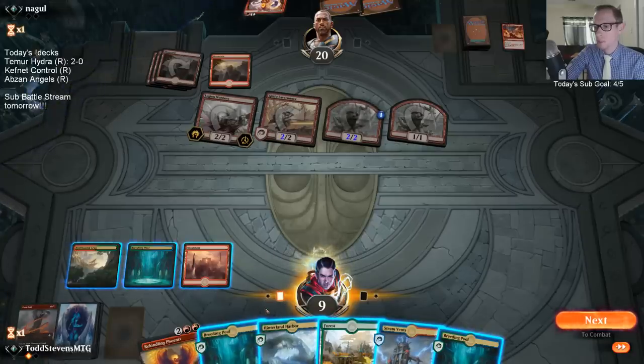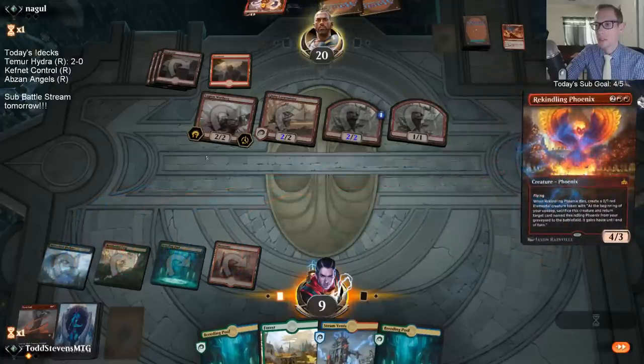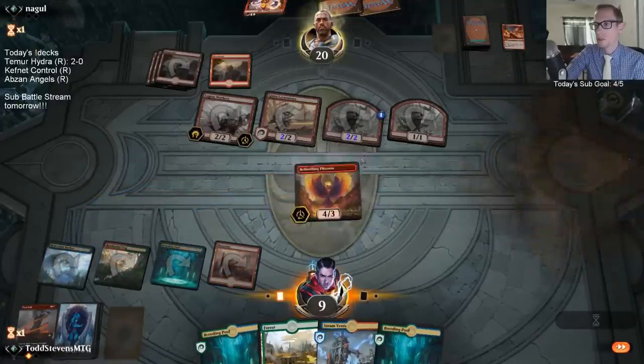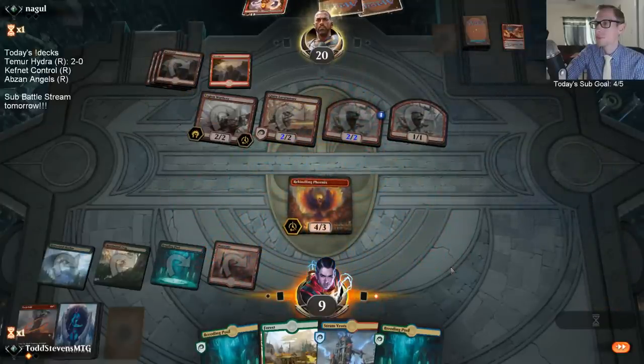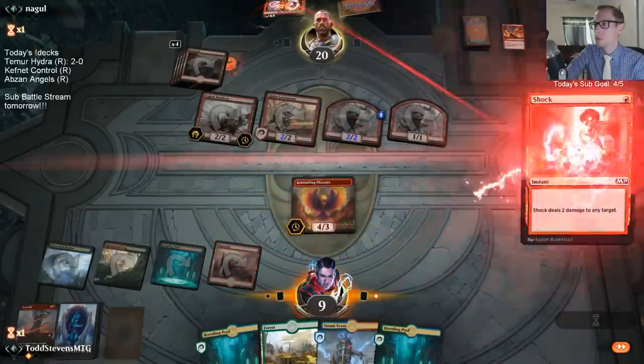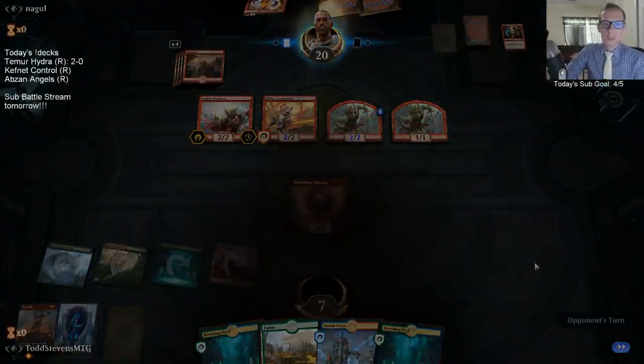Even though I can play Phoenix and block one creature, like let's say I even block War Boss here, they still make another 2/2, and so I'm taking 2, 4, 6, 7, and I'm going down to 2. This thing's over. All right, well, that's just lethal with an attack out.